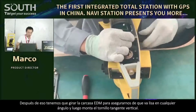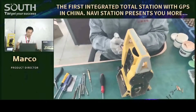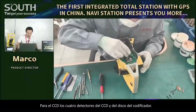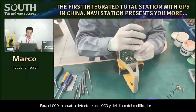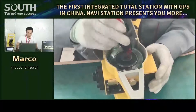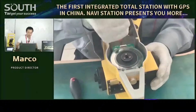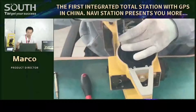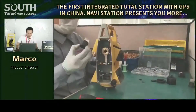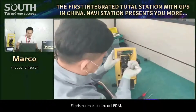And then assemble the vertical tangent screw. Dip the grease on the screws. For the CCD, the fault detector on the CCD, the encoder disc. This is a dust cover for protection. This is the prism in the center of the EDM.